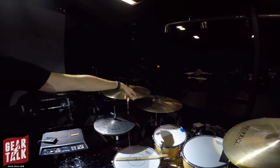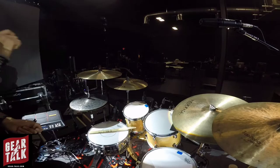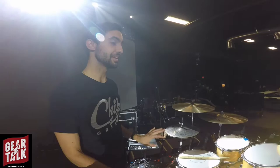The fun thing about playing with Michael is that we do a mixture of his pop music and worship music. So I tend to stay on the brighter ones during the pop stuff and the washy ones during the worship stuff. Istanbul has every sound you can imagine, and this is just a small selection of their line, but I love the cymbals. So that's what I got.